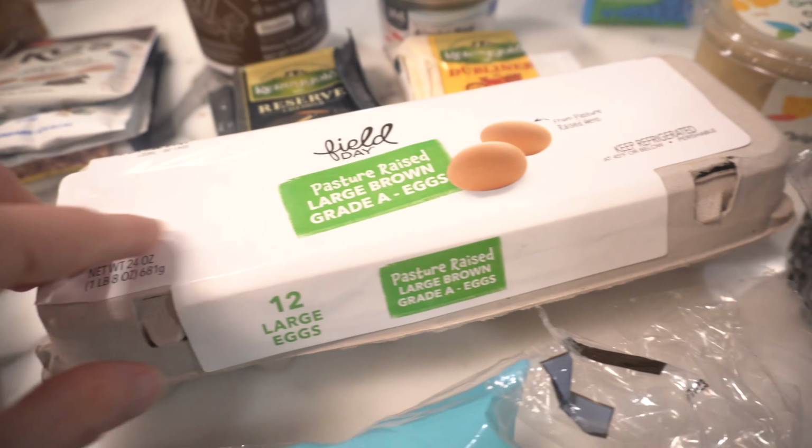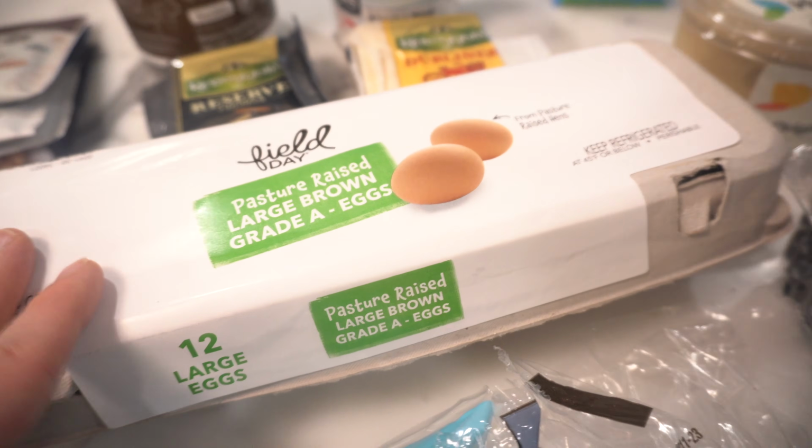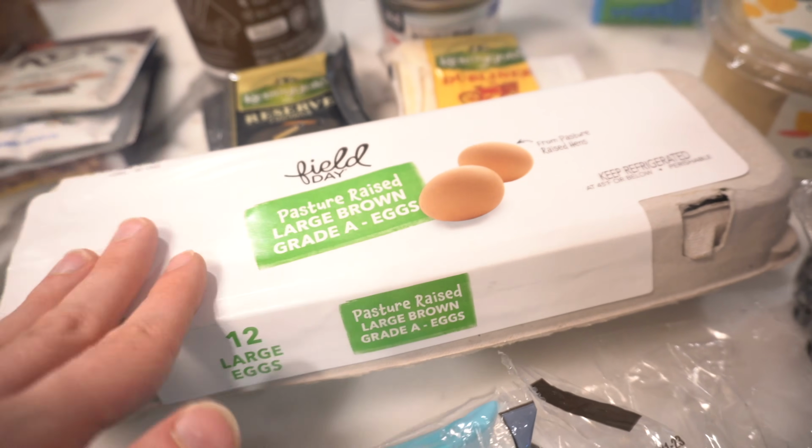Got some pasture-raised large brown grade A eggs. I love getting my protein from eggs. It's such a simple protein source. Eggs are a really good source of protein. Like I mentioned, they're also great sources of animal-based carotenoids like lutein, zeaxanthin, and some other ones.